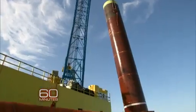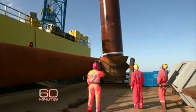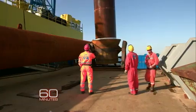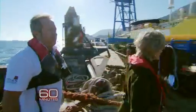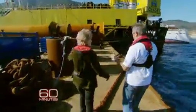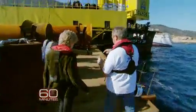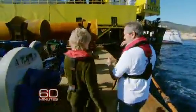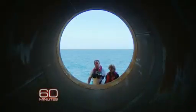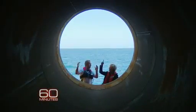Out at the wreck site, they're lowering giant pipes that are used to drill holes in the seabed for the legs of those massive platforms. So these are the big pipes that you're putting down. To protect the environment, the drill bit will be enclosed in the pipe in order to contain any debris from the digging. Wow, look how huge. You can see this is about 8 feet.